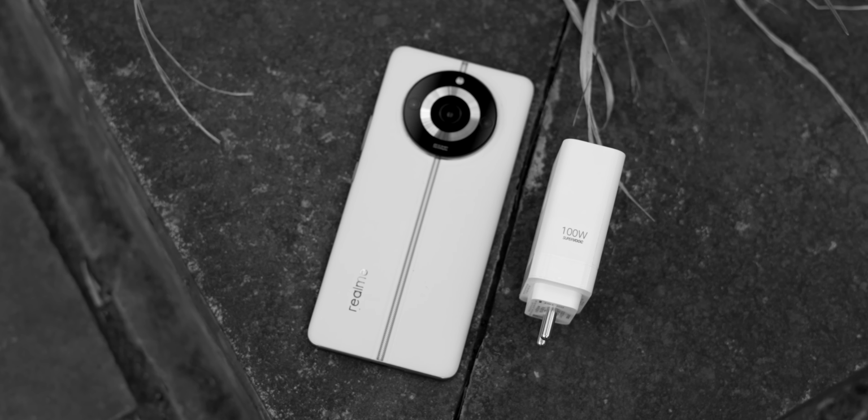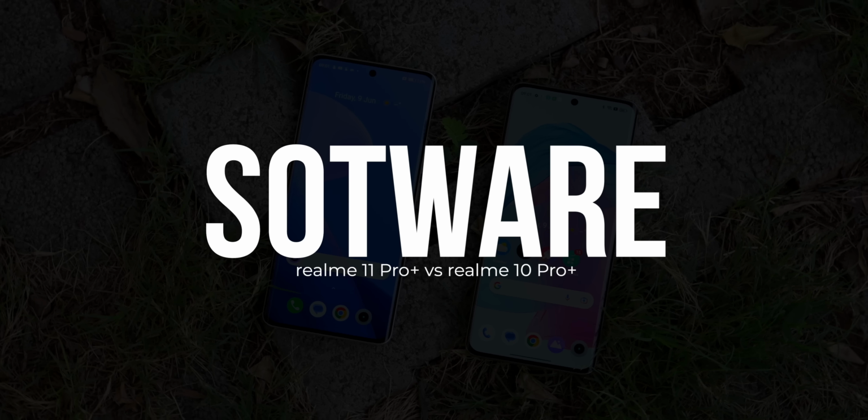Honestly, running behind charging speeds is a bit of a vanity metric. If you ask me, 45 minutes is good enough for fast charging. I don't know why people should pick up a 100 watt charging phone for just like about 20-minute improvement in charging speeds. Alright, let's finally talk about the software experience on both the phones.